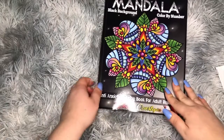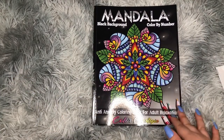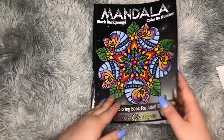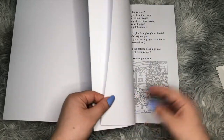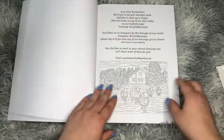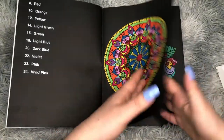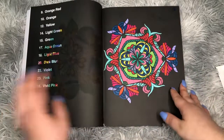Another color by number is a newer contribution to my pile. It's the Color Questopia Mandala color by number with a black background. And with these, I'm just going in order. So, let's see. And this is one of their newer books. I like it. It's very relaxing.